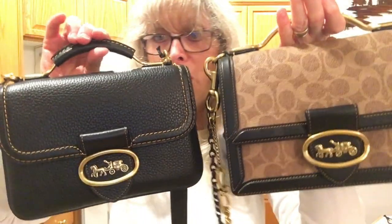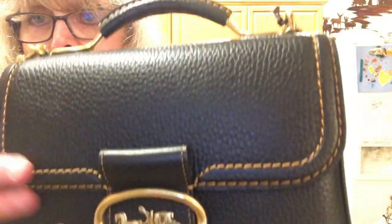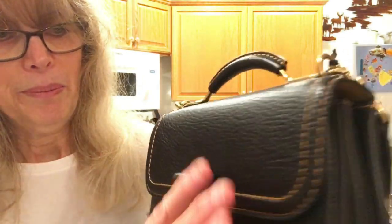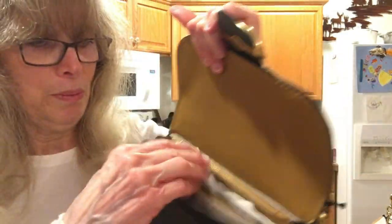Well, I bought this bag from her and I love it. I haven't worn it yet, but it's actually the same bag as I just showed you, only the newer version. These are Riley 22 top handles. This is the top handle on this one. It's leather bound. This is a gorgeous pebble leather. It has the horse and carriage, the same closure as the other one. Inside, it has the same setup with all of the same. Well, I'll take these papers out and show you.